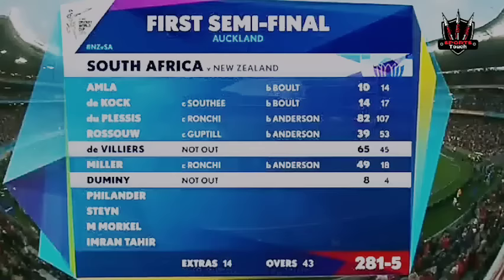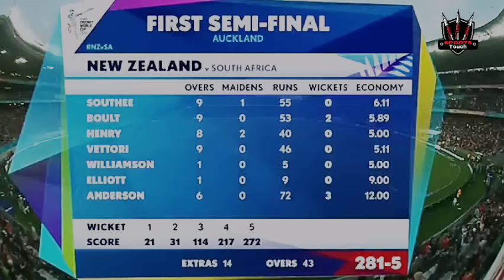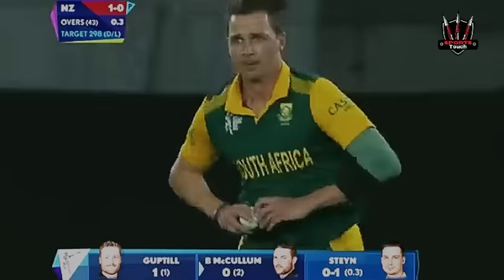In the front, Elliott got off to a bit of a loose shot, and Du Plessis consolidated with his 82. Rossouw was pretty good for his 39. De Villiers superb, 65 from just 45 deliveries. None of them able to bowl a full 10 because of the reduced innings, but it forced three wickets for Anderson, two for Boult.